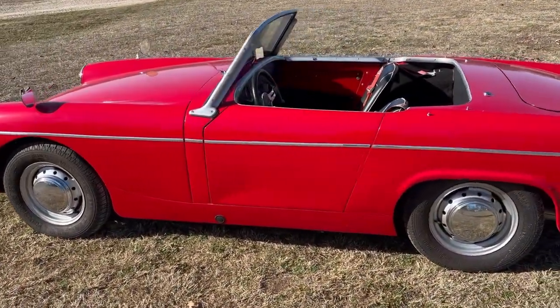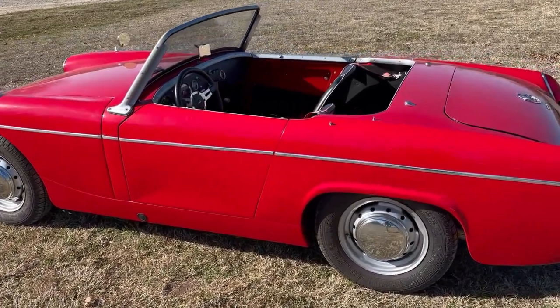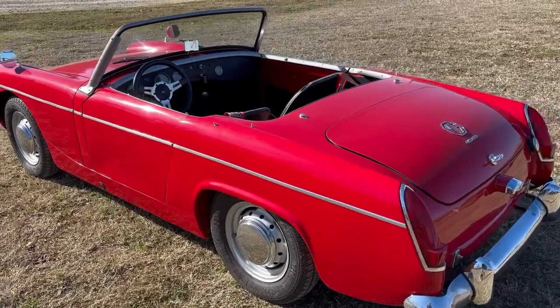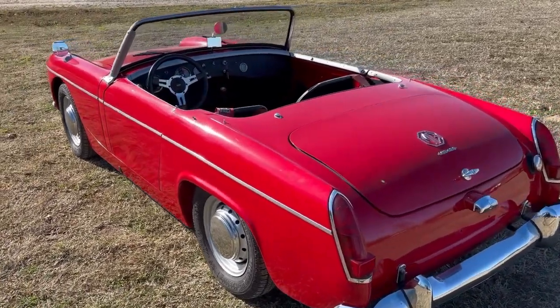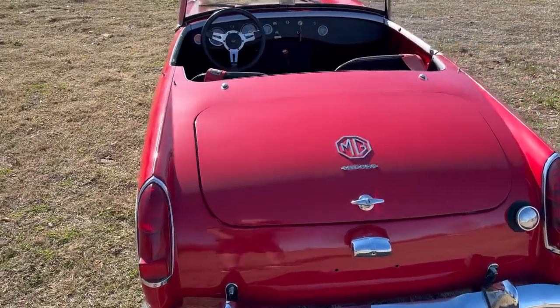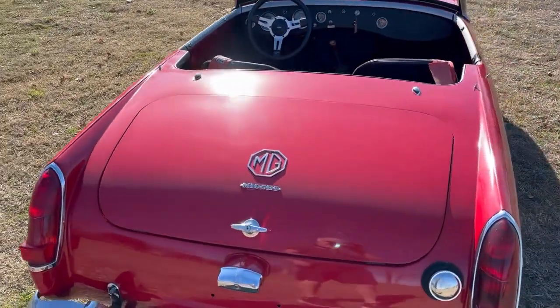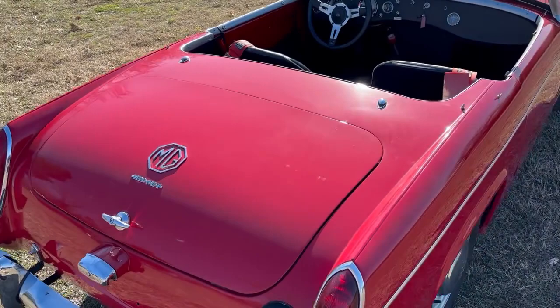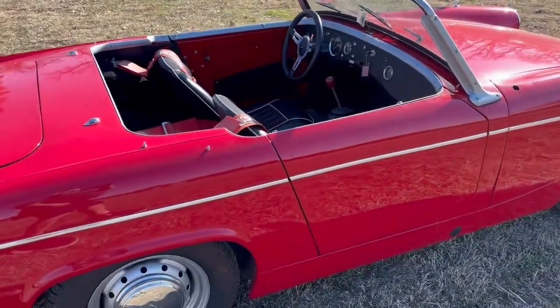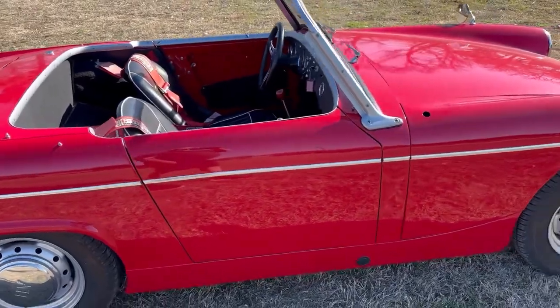Tires are new. The engine was gone through by a previous owner, and it has recently been resealed, regasketed, no leaks. It's got a nice paint job. There is no top with this car, so it's just a straight roadster, no soft top, no frame. What you see is what you get.